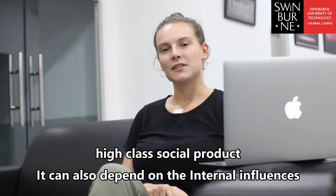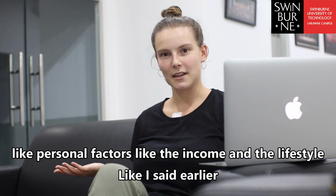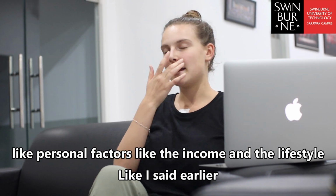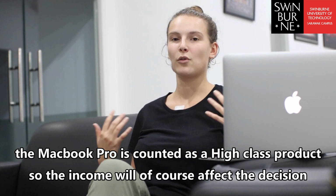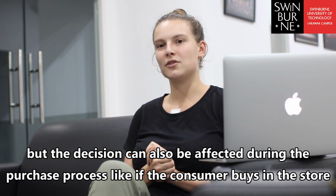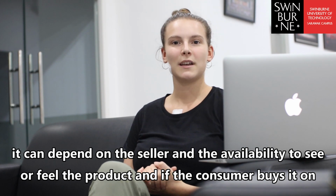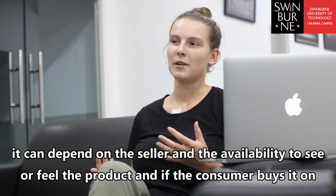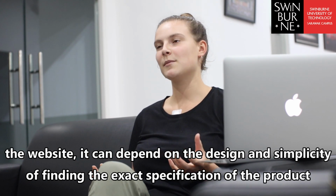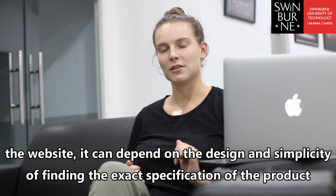It can also depend on the internal influences, like personal factors. And then we have the income or the lifestyle. Like I said earlier, the MacBook Pro is counted as a high-class product, so the income will of course affect the decision. But the decision can also be affected during the purchase process. If the consumer buys it in a store, it can depend on the seller and the availability to see or feel the product. And if the consumer buys it on a website, it can depend on the design and the simplicity of finding the exact specifications of the product.